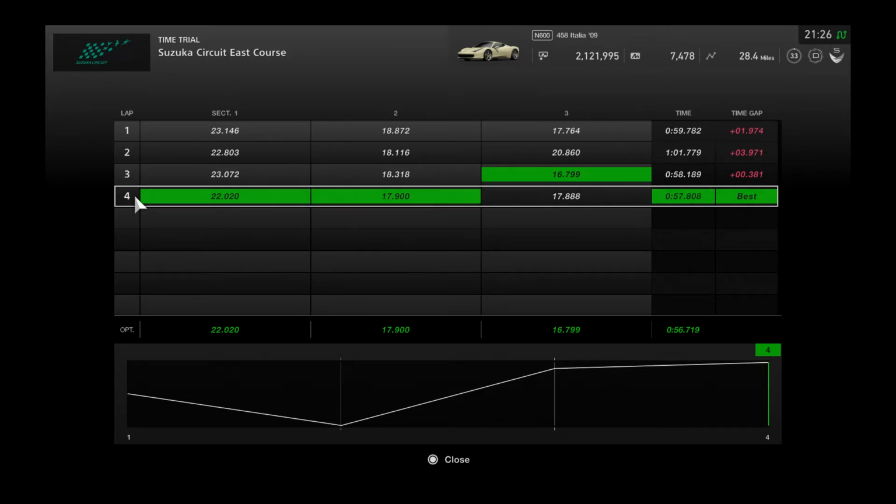Okay, I reckon personally that you can easily lose another second, maybe potentially get that down to 56 seconds with a bit of fine tuning, quite easily, just for the power of manual. Hopefully that's helped explain the difference between the two. Hopefully that's helped you make a decision as to which one you want.